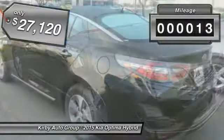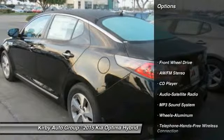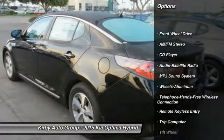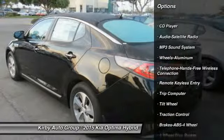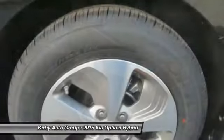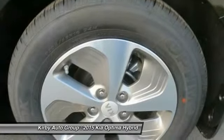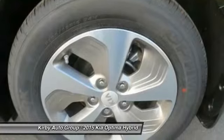This vehicle has less than 100 miles. Here are some of this vehicle's great options: traction control, anti-lock braking system, air conditioning, front power steering, Bluetooth wireless data link for hands-free phone, floor mats, cruise control, aluminum wheels, AM/FM stereo radio, rear defrost.